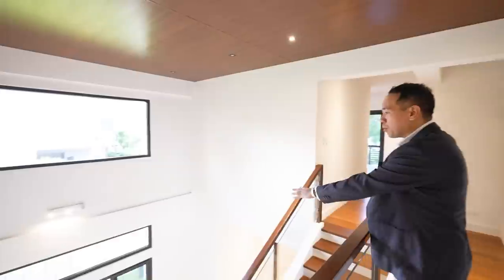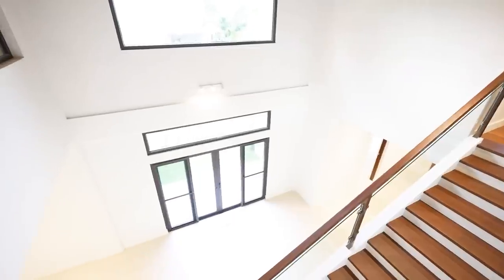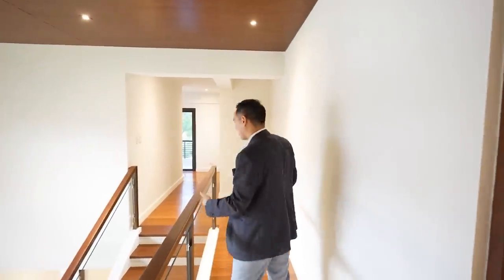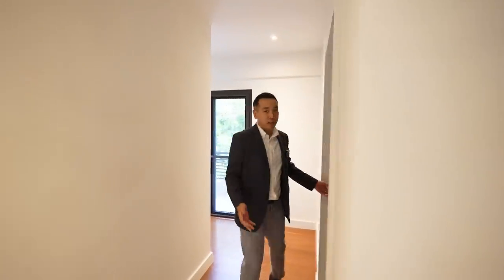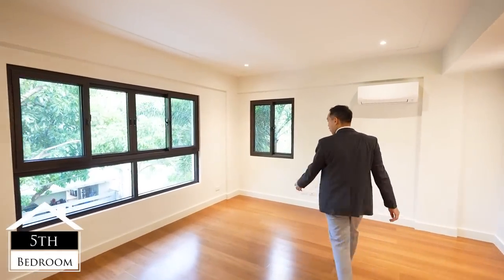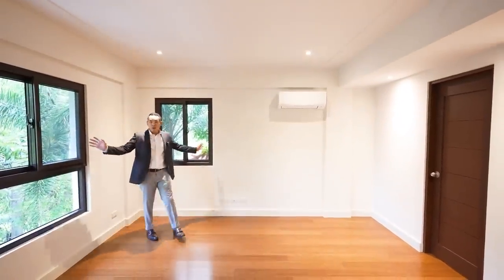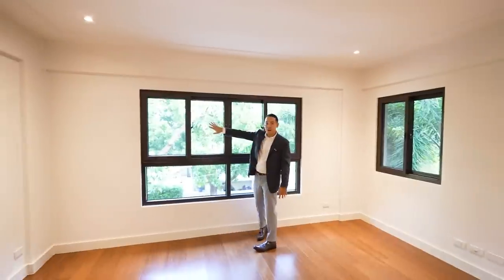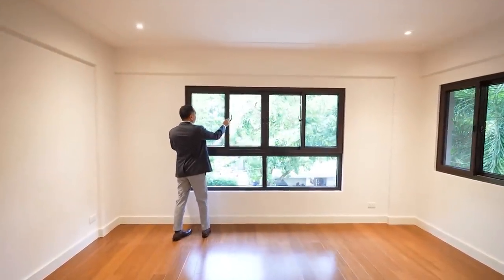And having this open below design gives plenty of ventilation to the third level, but at the same time, this also gives a more open feel when you're coming in and out of your bedrooms. And then right here, you have your fifth bedroom. So once again, quite spacious. And looking out the window, you see that there's so much greenery. You're already near the treetops here. So quite refreshing, and you also have screens already here.